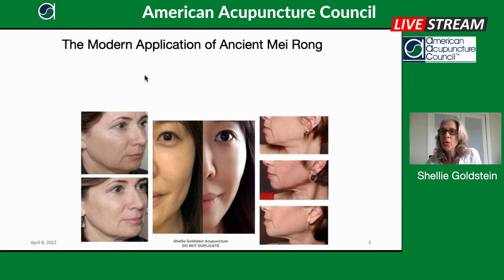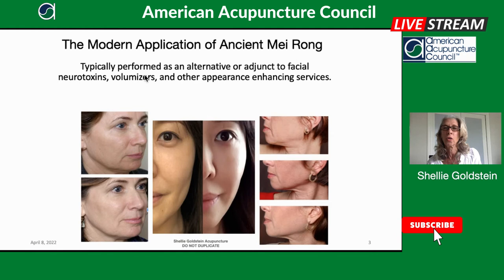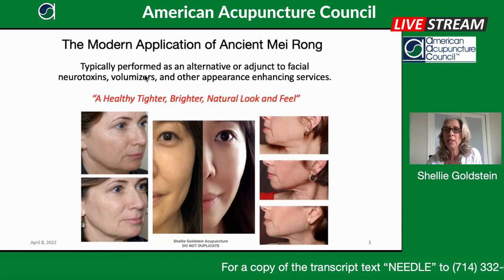Today's modern application of ancient Myrung is similar and slightly different. We generally use it today as an alternative or an adjunct to facial neurotoxins, volumizers, or other appearance-enhancing services that are mostly familiar in our Western culture. I call what we do, this modern application, a healthier, tighter, brighter, natural look and feel. And that is truly what it is.